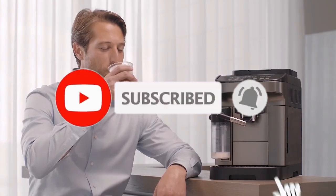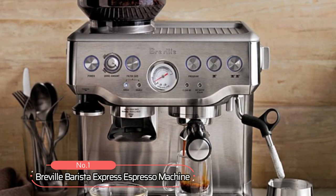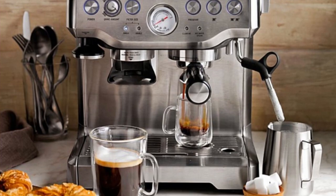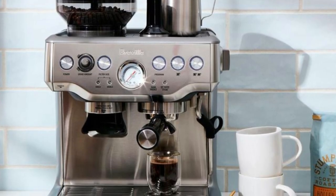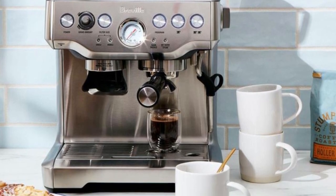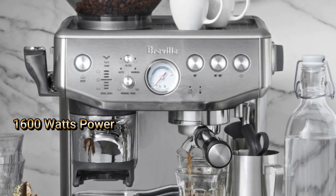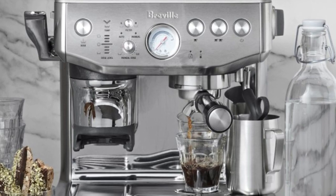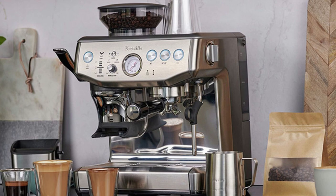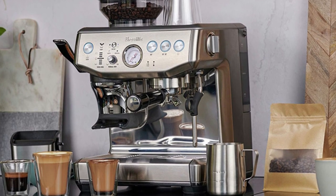Now, let's get started. At number 1 is the Breville Barista Express Espresso Machine. This powerful machine is full of features that make it easy to get the perfect cup of espresso every time. Let's take a look at what this beauty can do. This includes 1,600 watts of power, allowing it to heat up quickly and deliver consistent temperatures throughout the brewing process. With this much power, you can brew a delicious cup in no time.